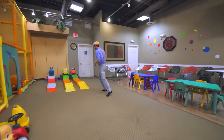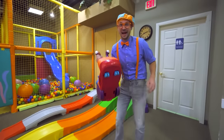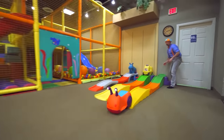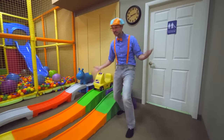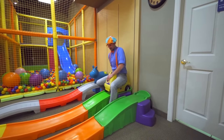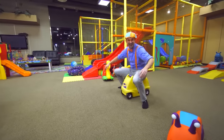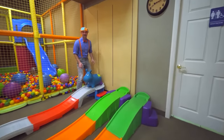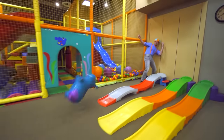Look at these! Come here! Whoa, this has wheels on the bottom. I'm gonna let it roll! Oh, here's another one. I wonder what would happen if I rode it. All right, here we go. Whoa! That was so much fun. Oh, here's another one. All right, here we go. Get ready. Whoa!